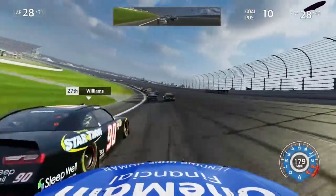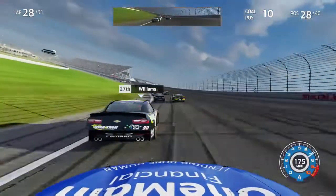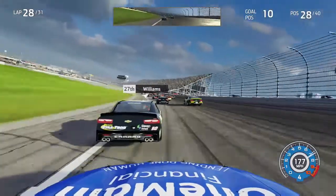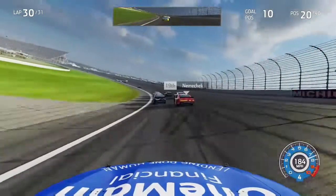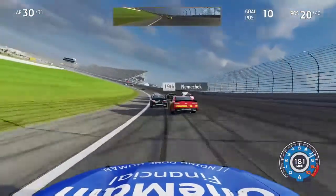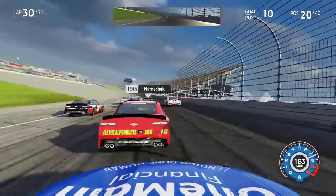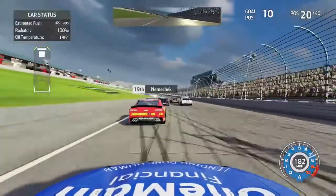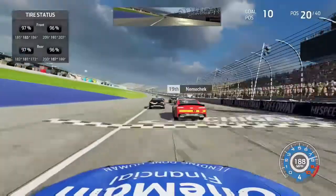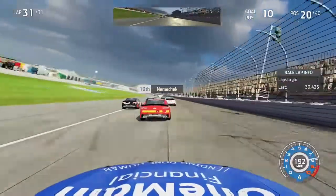Now we go to the outside. We get in the back of Josh Williams. Not what I wanted to do. That slowed my progress. But out of turn 4, we were able to get him. And now we come to about a lap and a half left. Just under that, we were able to get up to the top 20 now as we approach the white flag. And Joe Nemechek, I did not know what he was going to do. I tried to go to the outside. He was there. And there was also a wall there.